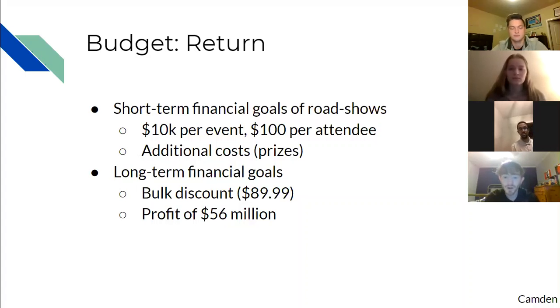And for our long-term financial goals, which is after the release and sales promotion and everything, we'll offer the product at a bulk discount for corporations that buy in bulk, at $89.99 in comparison to the $99.99. And we expect a profit of about $56 million.